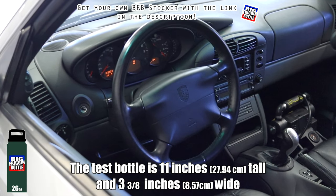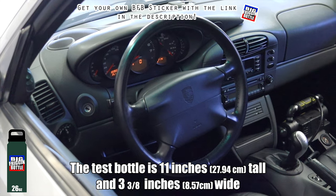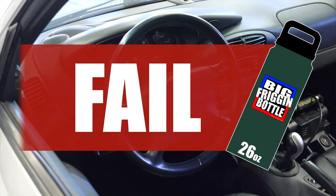Then I do have two dead switches and a center console. The 1999 Porsche 911 Carrera fails the big friggin' bottle test.